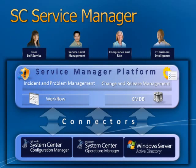Service Manager is a brand new product, and it provides an integrated platform for automating and adapting IT service management best practices. It provides built-in processes for incident and problem resolution, change control, and asset lifecycle management. Now, if you look at the bottom of the slide, you'll see it provides an organisation with connectors to data held in Configuration Manager, Operations Manager, and Active Directory. And this data creates a baseline configuration management database. This centralised knowledge-driven database serves as the repository for operational data, client configuration information, and incident management knowledge.